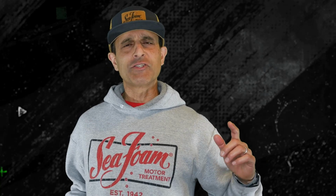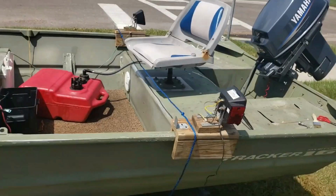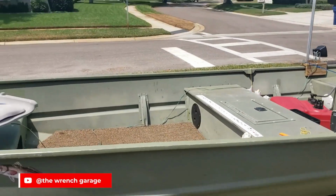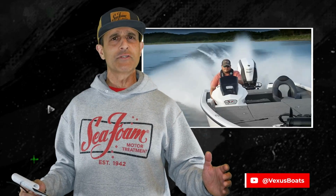Number 2. Jacob Wheeler finally showed more of that new Icon LX21 bass boat that he helped design, and here it is. Okay, not really. This is the biggest bass boat launch since Vexus Boats launched a couple years ago.